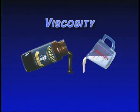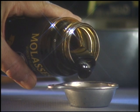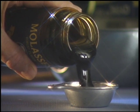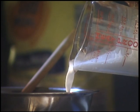Viscosity relates to how easily a material flows. Measured in poise and centipoise, it is the degree to which a material resists flow under applied force. For instance, cold molasses would have a relatively high viscosity as compared to that of cream.